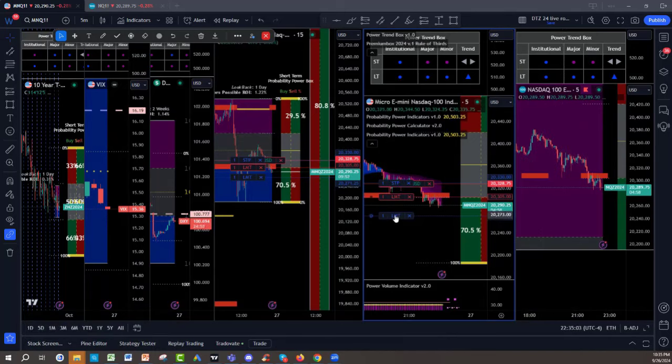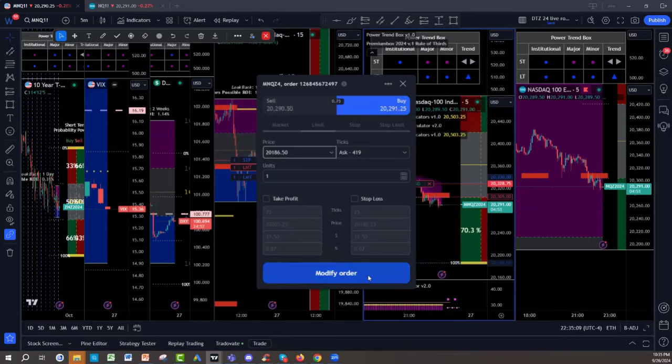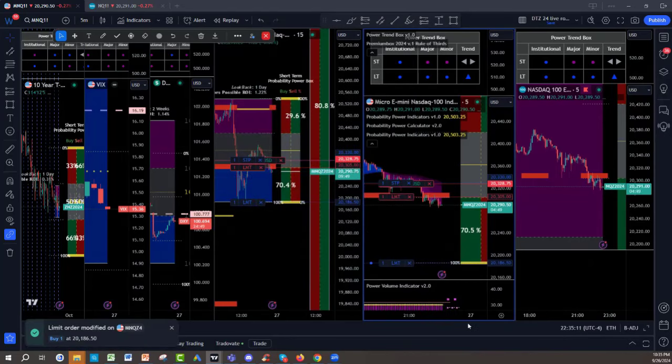I could even, if I really wanted to be a runner, drop the target all the way down to the bottom of the power indicator calculator to the 100% target, which is a very nice trending trade. If it was to happen, right? I have my stop loss for a little profit in case I get stopped. So no matter what, I don't lose money in that trade anymore, right?